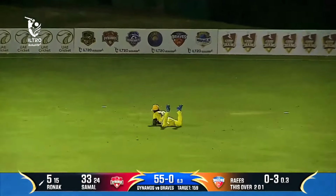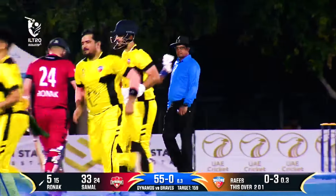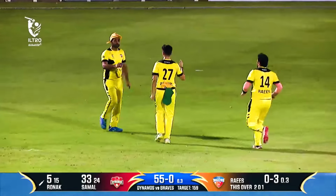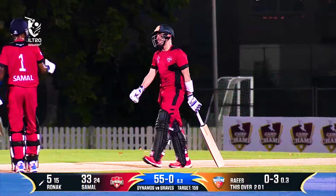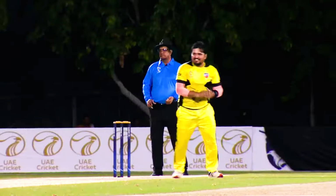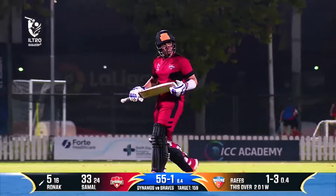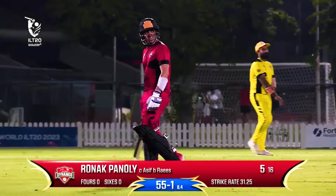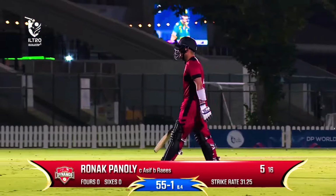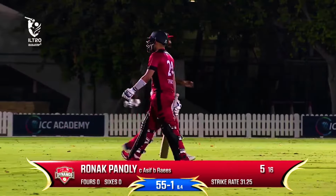On the pads and taken. Great catch at fine leg by Asif Khan. Brilliant. Rais is excited. It wasn't a great delivery, mind you. So it's a bonus wicket. They've bowled some great balls and they haven't got wickets on those great balls. And this is the luck that we were talking about going their way. Now Ronak Panoli was surviving dangerously. Now he'll have to walk back. Well, he's just smiling to himself. What else can you do? Having a torrid time at the crease, and then one fired down the leg side, flicked straight to fine leg. Ronak Panoli, 5 of 16, not a great knock, 55 for 1.